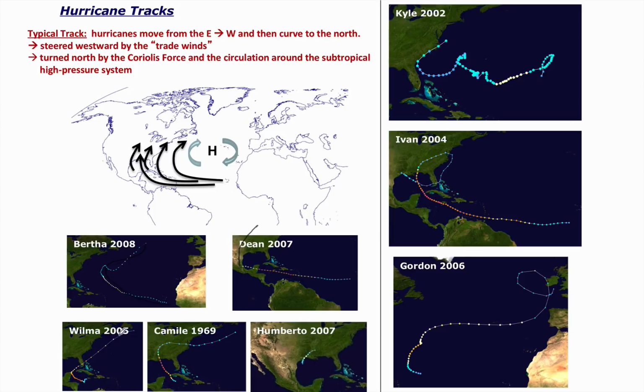Look at this, very typical path. Camille, Caribbean, hit near New Orleans, very typical. And even Umberto, that's not Humberto. Umberto started in the Gulf and was doing that typical track. So that's it. You see these tracks down here look just like these arrows up here. Now, when the trade winds become weak, the hurricane basically just follows around the warmest water.